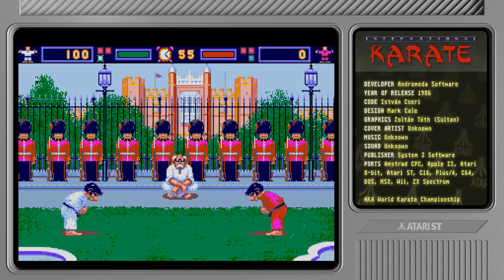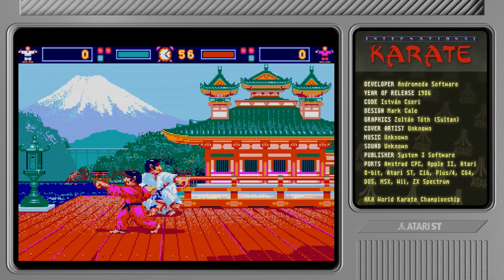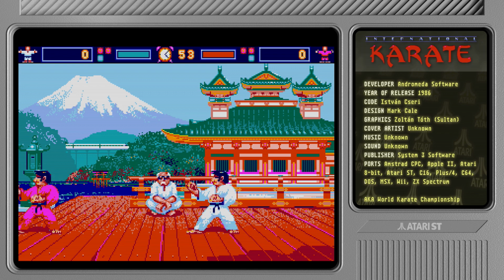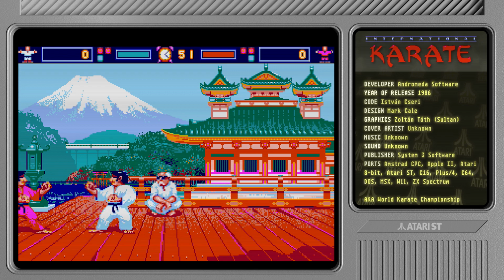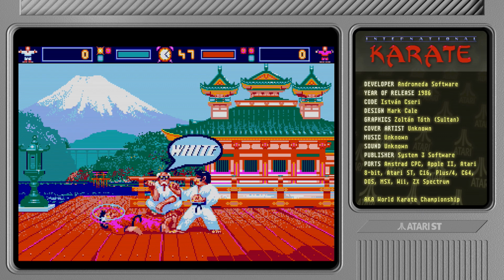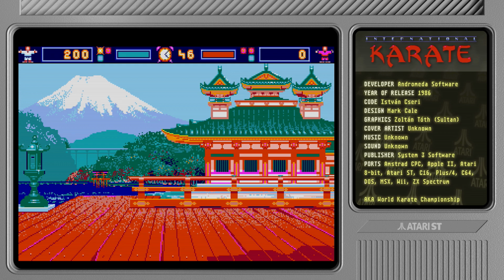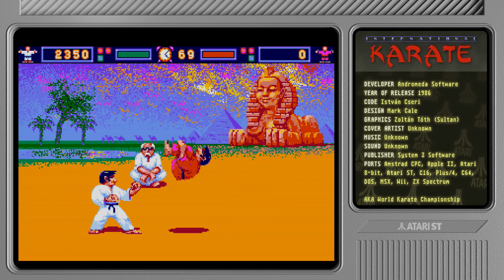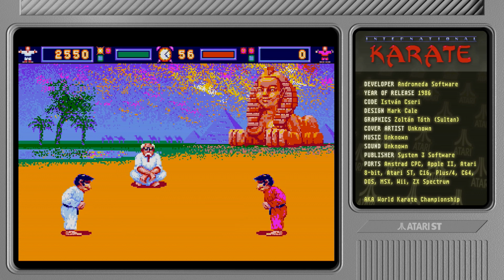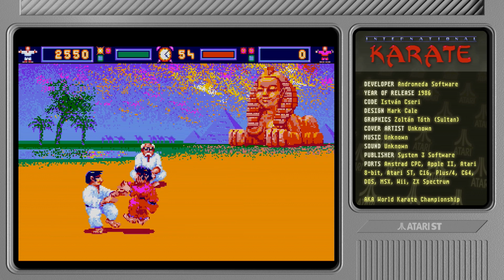It hurts to be you, Red. Ah, you got away from me. What are you attacking? What are you doing over there? It's a bit weird. The AI is certainly not perfect. Yeah, the power of my foot is just amazing.